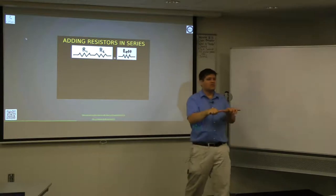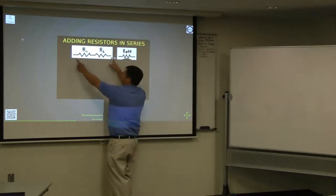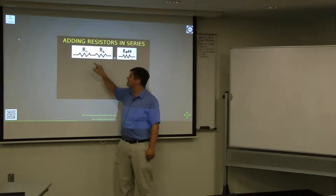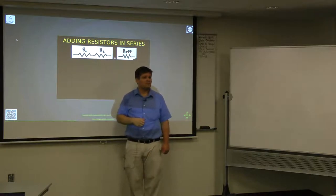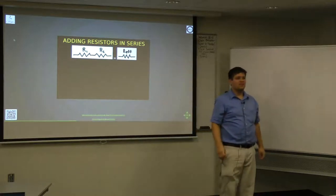You can think about this. What if I had two identical resistors? Let's say I put 10 volts across one resistor and I get some current. If I take two resistors and put the same 10 volts across them, well, they're identical resistors with the same current flowing through them, right? So Ohm's law says the voltage drop across that one must be the same as the voltage drop across that one. That means half of my 10 volts is across here and half of it's across there. I'm going to get half the current flowing through those resistors.